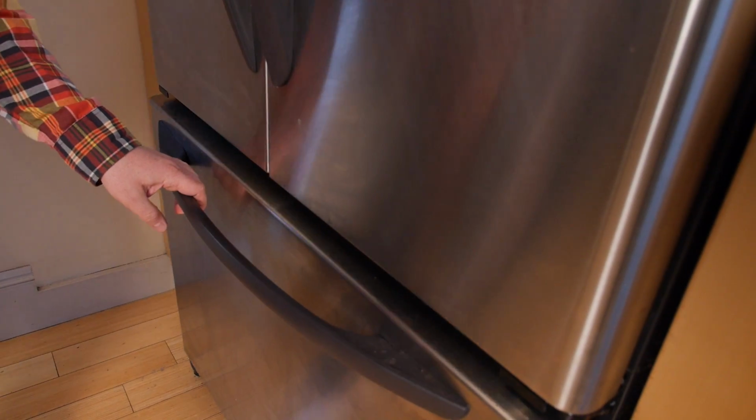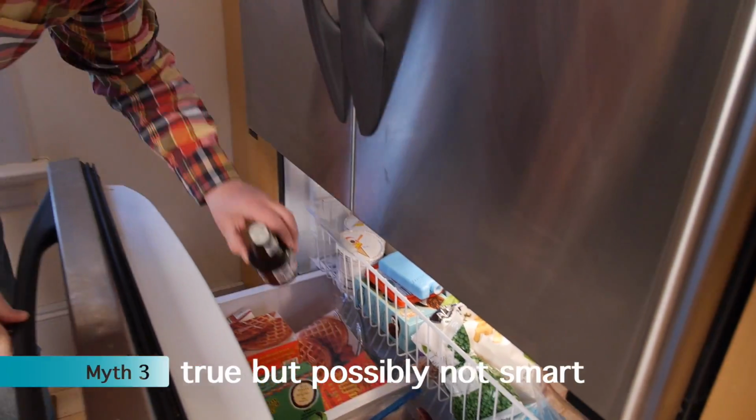Yes and no. Putting beer in the freezer for a few minutes for a quick chill is fine, but just don't forget that it's in there. Leaving beer in the freezer and left to freeze can create bad flavors, and worst of all, it can explode.